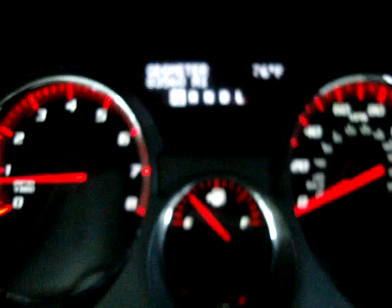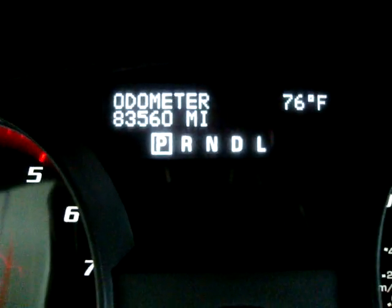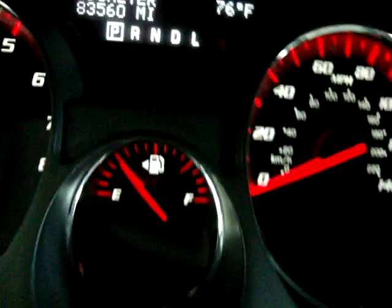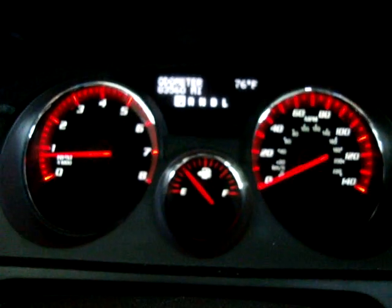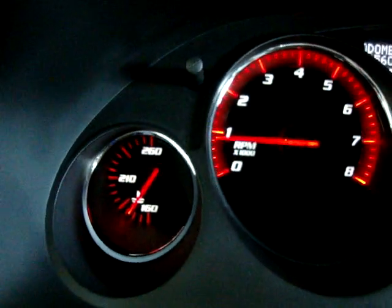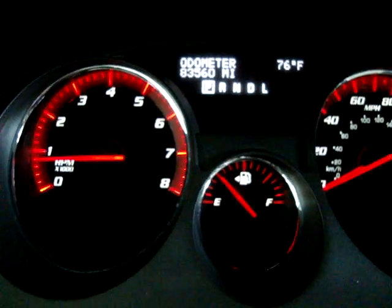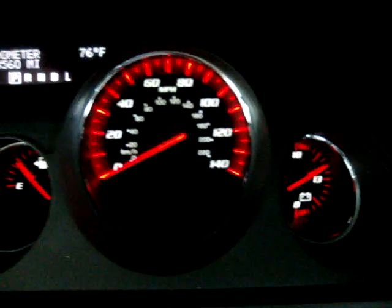The car has 83,560 miles. Up in the upper right hand corner there, you see it's got a readout for the outside temperature, which is 76 degrees. The car is running right now. Keep an eye on the left hand dial. I'm going to rev the engine, the 3.6 liter V6. The reason I'm doing that is so you can see that the car is running and that there is no check engine light on, no airbag lights, no service engine soon, no maintenance due, nothing like that. Everything is working perfectly and idling perfectly.